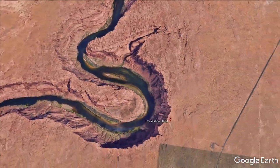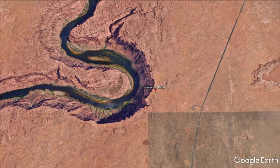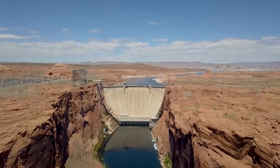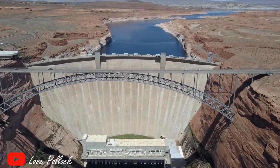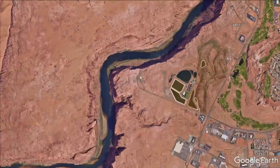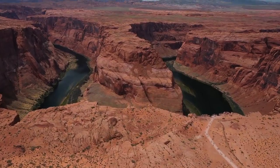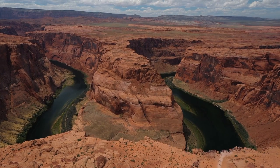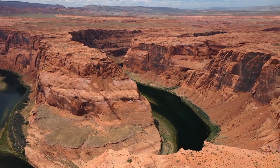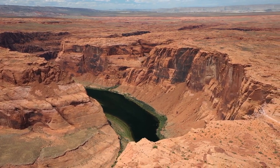Lake Powell was named in honor of Civil War veteran John Wesley Powell, who led an expedition in wooden boats down the Colorado River through the Grand Canyon in 1869, which was a pretty long time ago. Another point of interest that's close by is Horseshoe Bend. An unfortunate new addition is you have to pay a fee to park. However, this beautiful river bend carved out by the Colorado River has some amazing viewpoints.